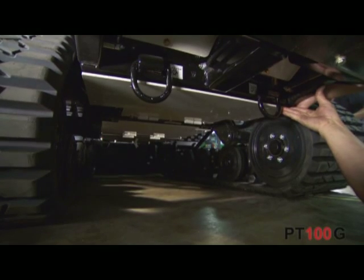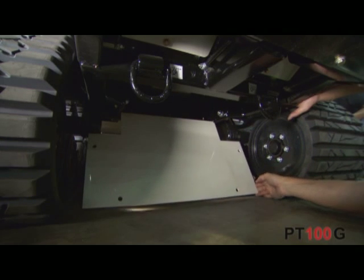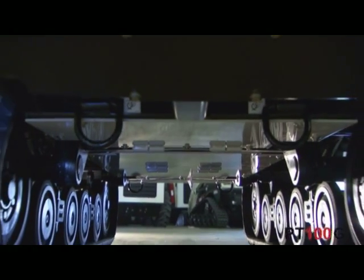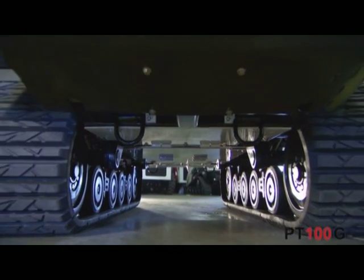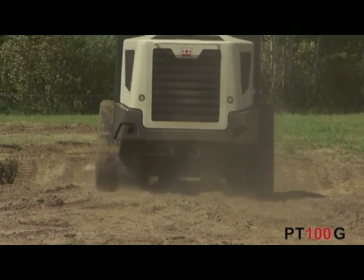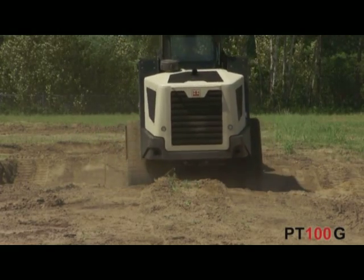Three multi-hinge belly pans on the PT100G are designed to allow access to the underside of the engine and hydraulics, making cleaning and other than normal maintenance easier. Terex's industry-leading ground clearance at almost 15 inches gives our compact track loaders the ability to push through soft underfoot conditions and reduce the chance of getting hung up or causing belly pan damage.